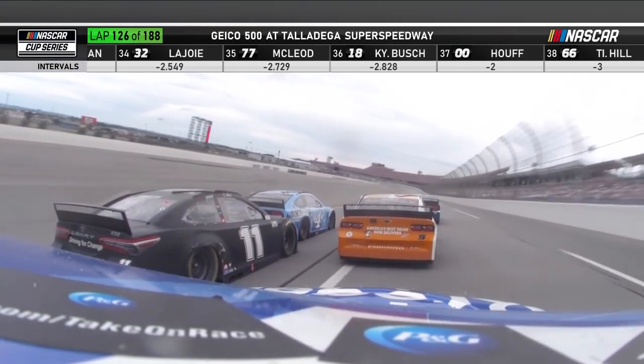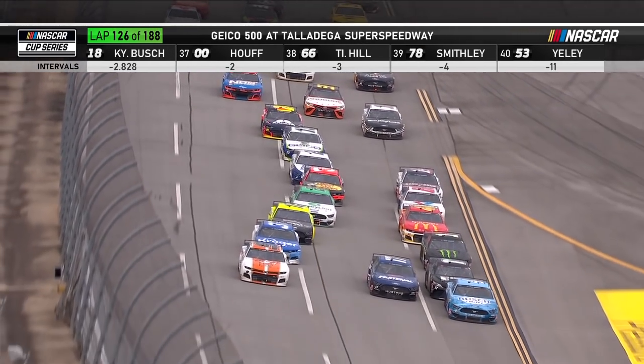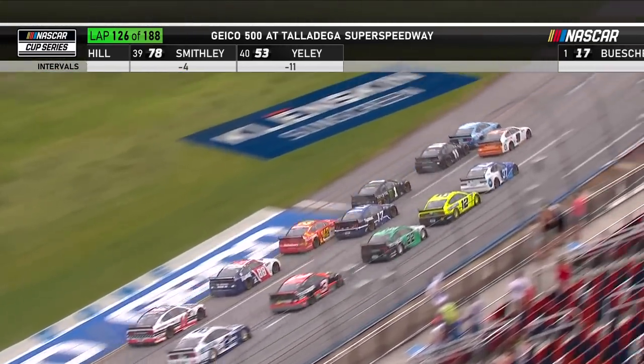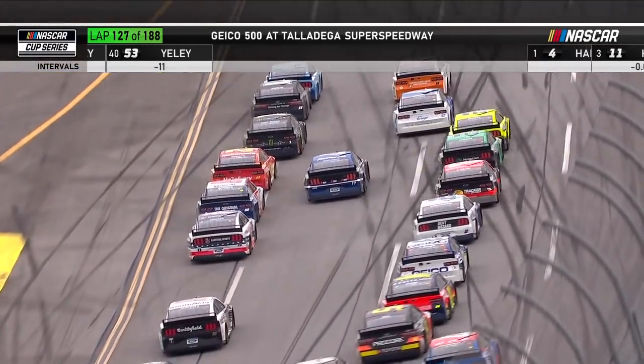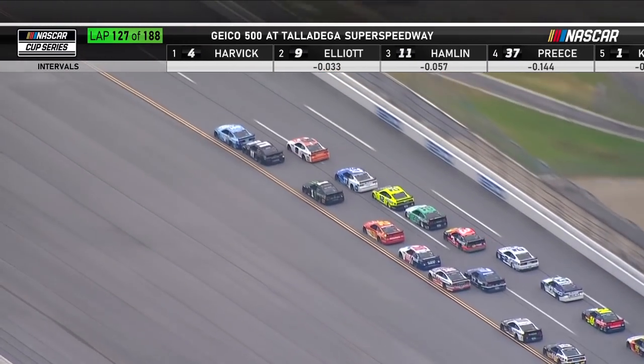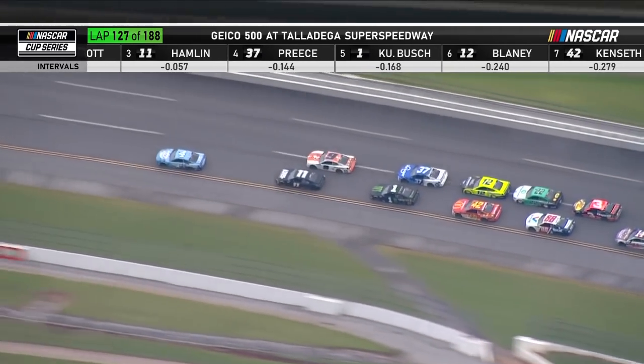And here's where you hold your breath. Here they come off the corner, three and four wide behind this group. Oh, Chris Buescher's going to get shoved to the middle. He just could not get to those lanes. That's how fast the draft comes. And he just couldn't block those lanes quick enough. See if Blaney goes all the way to the top. Nope. He latches on to Ryan Preece.